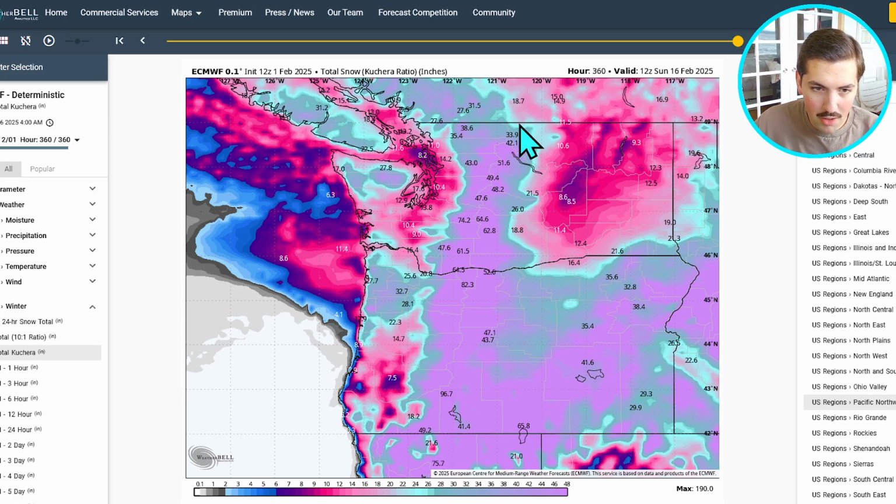This is just one model run. It's going to be flip-flopping around. Some models don't show really anything other than more cold, but this model run showed an ice storm for Portland, parts of Seattle. It showed a couple feet of snow for Portland, half a foot to a foot of snow for much of Western Washington, multiple feet of snow for Vancouver area, over 100 inches of snow in parts of the mountains as well. It was a pretty wild model run this morning.